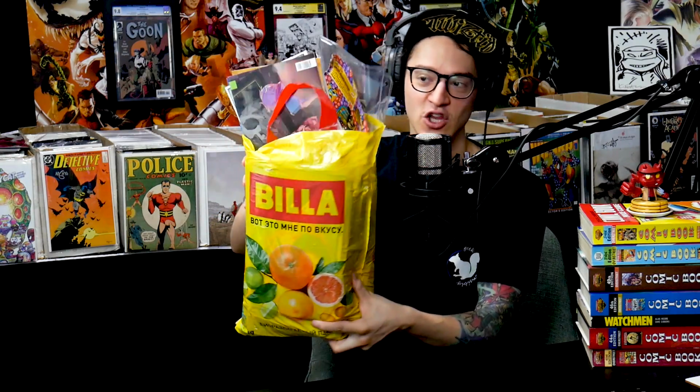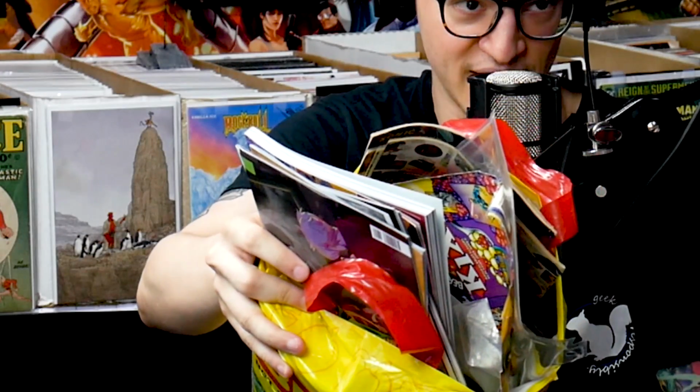Sure. And she kept them. And then, what are you going to do with them? You got to put them in a bag. So it's this market bag. Comic fam, it looks rough. It's not pretty. It's kind of like a graveyard in here. However many comics we can cram into a shopping bag.